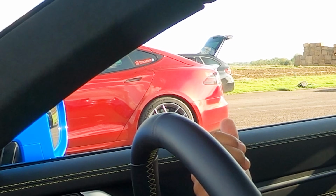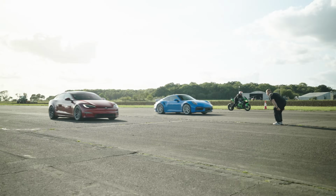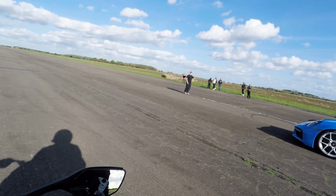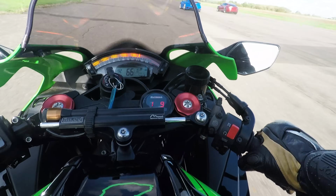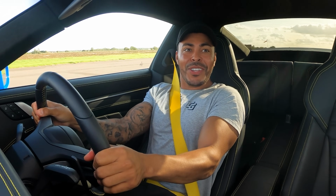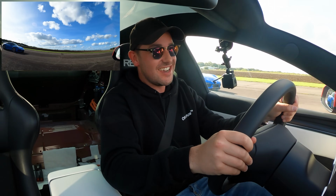Look at his car lowering. I don't know if you guys can see, you probably can't see it, but his car's all lowering into his drag mode or whatever it is. Jamie.